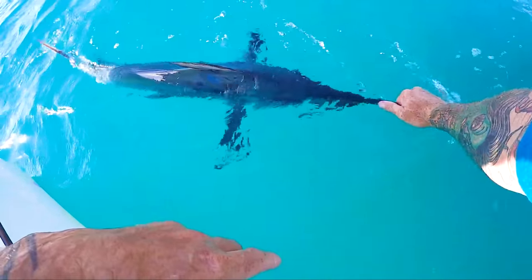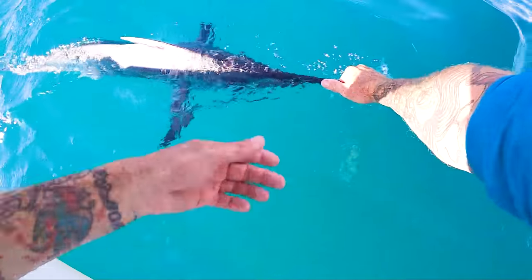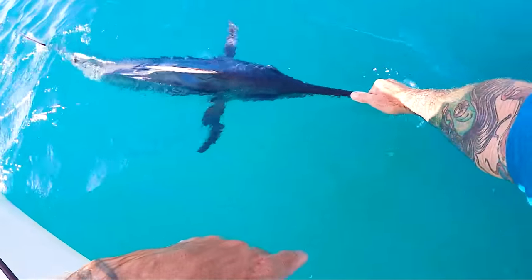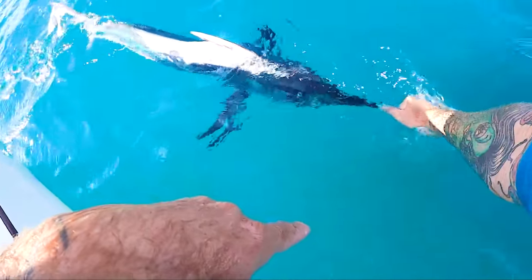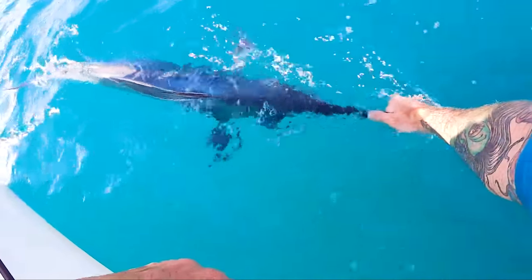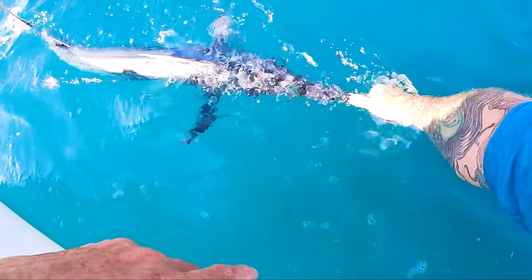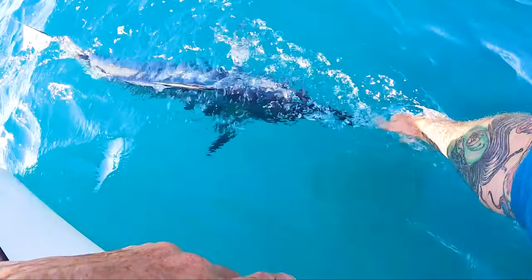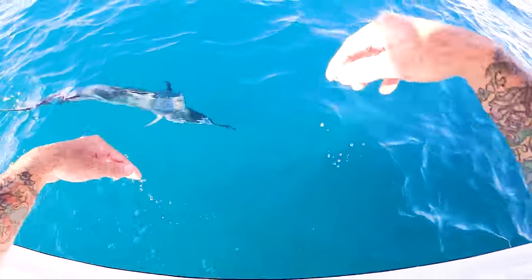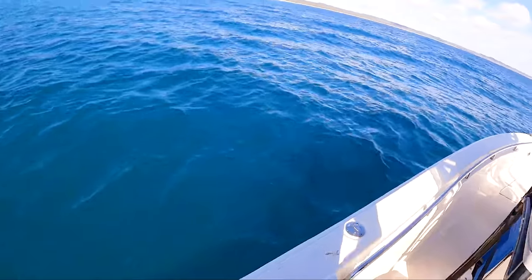Okay, so just giving him a good swim. As you can see, he's really kicking on his own. He's actually biting me quite hard, which is another good sign. So I've got my hand away from his bill there, and his dorsal's starting to lift up a bit too. So he is in fine form, ready for release. So, send you on your way, buddy. Good job. Ew!